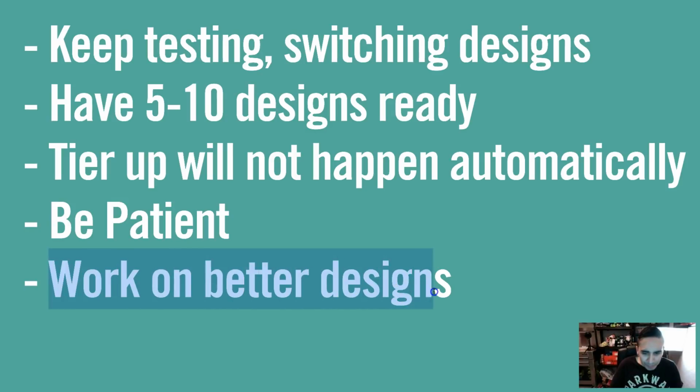And remember, number 5, just work on better designs. Maybe the ones that you have in there, even if they are trendy, aren't selling, maybe your design just sucks. How can I improve my design? How can I make it better? Does it have to be bolder? Is it the font choice? Is it the graphic? Is it the contrast?